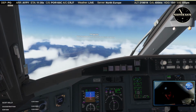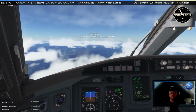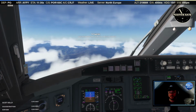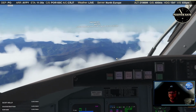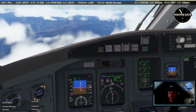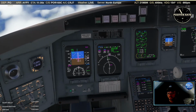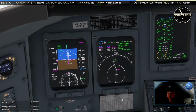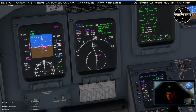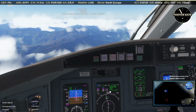We're definitely getting bounced around a bit here, aren't we? 10 minutes from top of descent. Now there is a restriction here, if you'll notice. Oh no, it's not. It's just a straight descent, is it? Okay. Hopefully it doesn't fly us into a mountain.